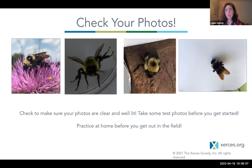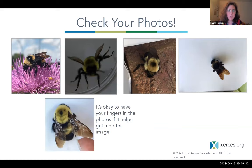Here's an example of a good one. This bee is well lit. We can see the top of the thorax. We can see most of the abdomen. And it's totally fine to have your fingers in the photos. You can gently part the wings if you'd like to get a better view of that abdomen.